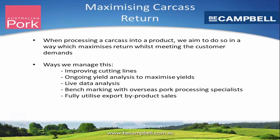We're also doing benchmarking with a lot of overseas processors, a group of superior processors. So we're keeping abreast there and making sure that we're at least competing with their yields, if not bettering them. And also utilising the carcass is the byproducts. Everything that we do is export accredited. Our pigs are being killed in an export abattoir so we can get all those byproducts off into Asia and get the best value out of the carcass.